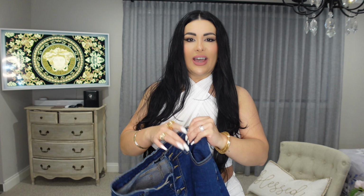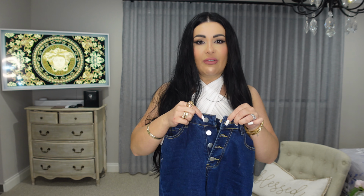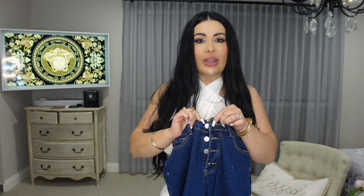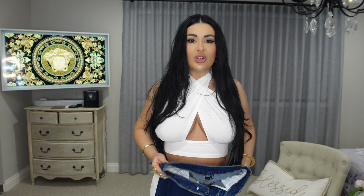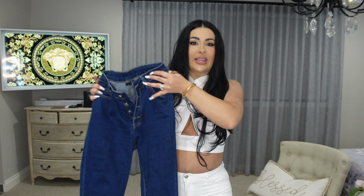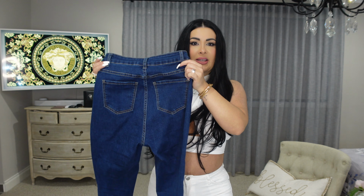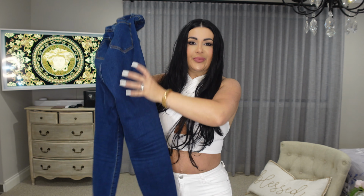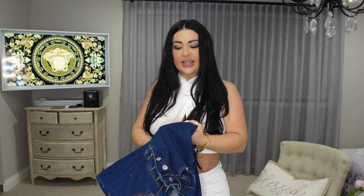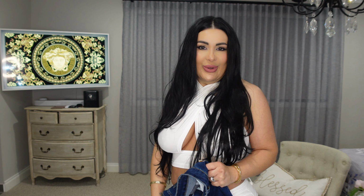These next ones are a dark colored denim jeans. Now, I've never had jeans that have buttons. I've always had zips, so I thought I'll try them out and see how they look. Now, I haven't tried any of these on, so we will be the judge together. So they have no rips in them, and they are high-waisted, so the stretch is actually really good. Let's put these on and tell me what you guys think.